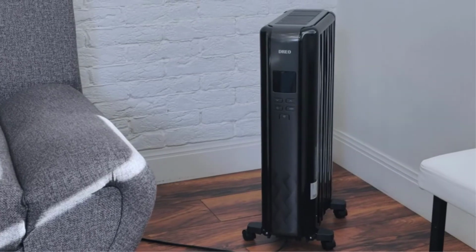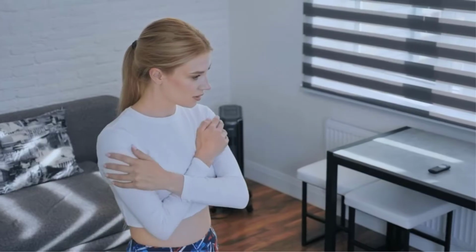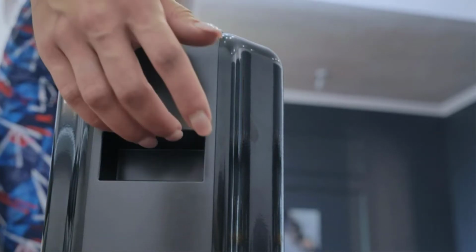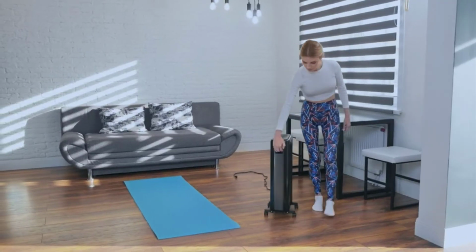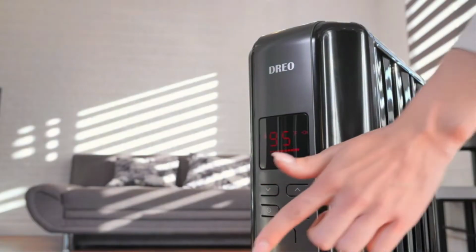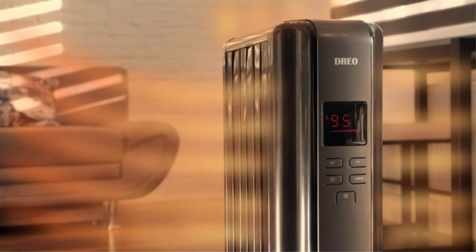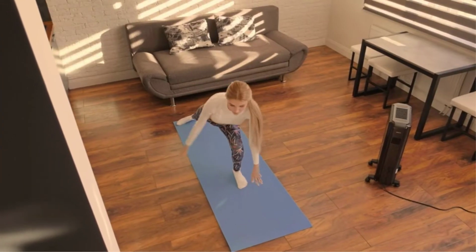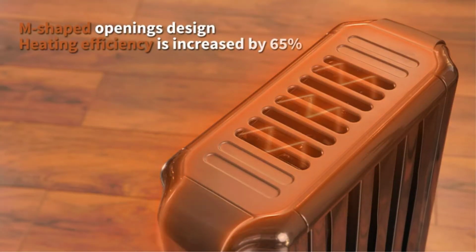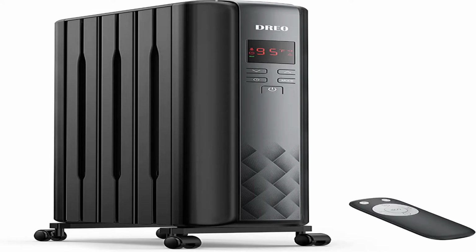Dreo Radiator Heater. Dreo Oil-filled radiator heater is the ultimate all-rounder that gives you maximized warmth and comfort when the winter storm strikes. Sleek and modern, this heater uses extended fins and spindle-shaped openings to ensure a wide and even spread of warmth across your home. With a host of settings, this heater optimizes the efficiency to reduce your heating bills on cold days. If you're looking for a stylish, powerful and energy-efficient heater, Dreo Oil-filled heater is your ideal choice.